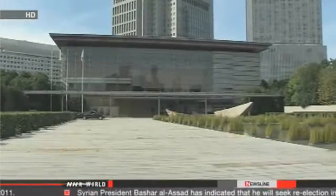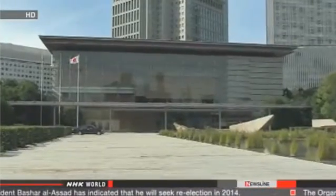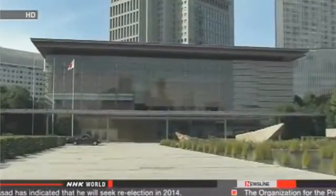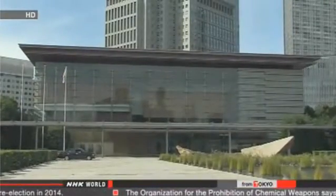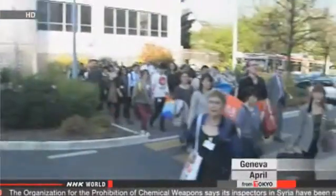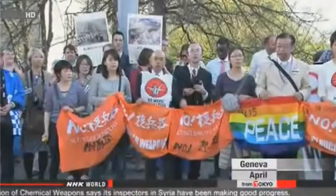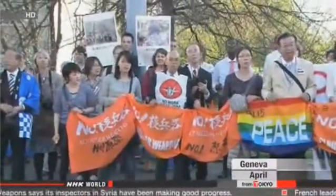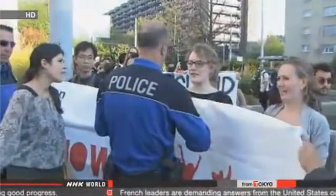Delegates from around the world have adopted 3 similar statements since May of last year, including one at a conference on the Nuclear Non-Proliferation Treaty. Up until now, Japanese officials have refused to participate. Many Japanese, including survivors of the atomic bombings, criticize the government. Japan is the only country to have been hit by the atomic bomb. And the critics said because of that, Japanese officials had a responsibility to sign the statement.